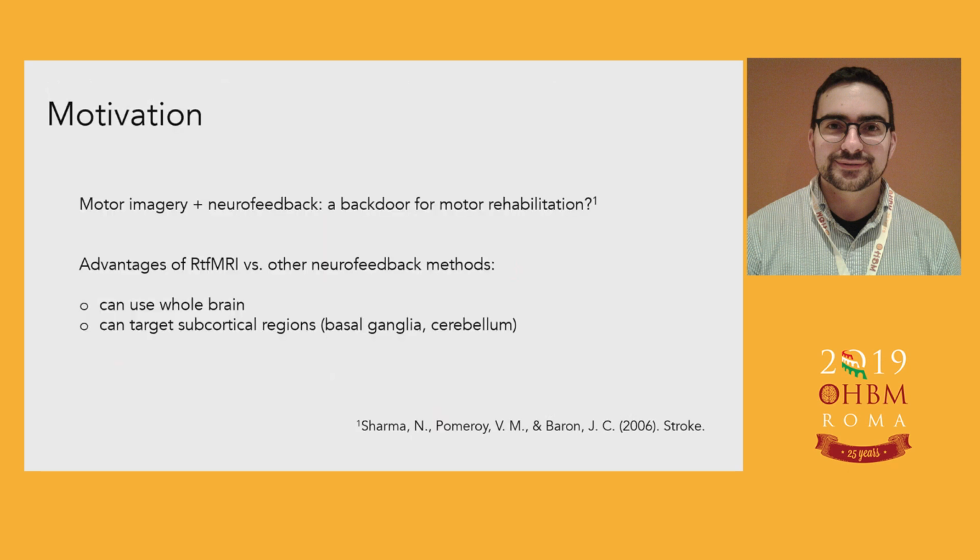So our long-term motivation for this study is our interest in motor disorders, including Parkinson's and cerebellar ataxia, and the promise of real-time fMRI with neurofeedback in motor disorders where people have difficulty doing overt movements that might be necessary for physical therapy usually, but might have motor imagery circuits intact that overlap with the networks that are needed for overt motor execution and could potentially serve as a backdoor for motor rehabilitation.